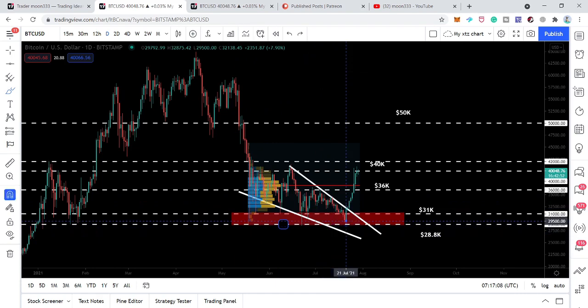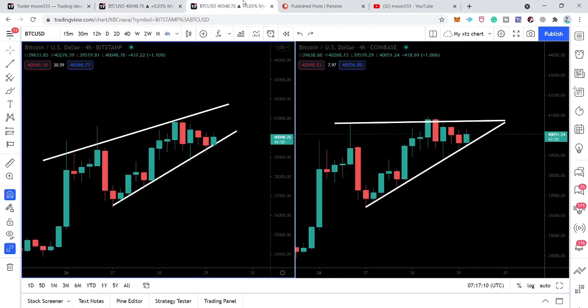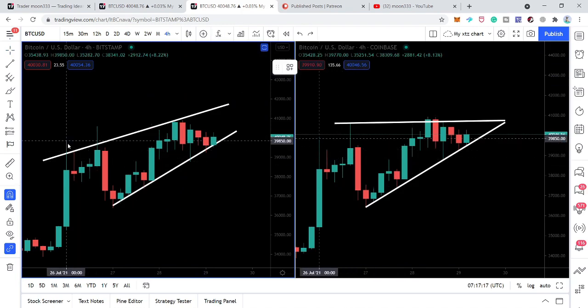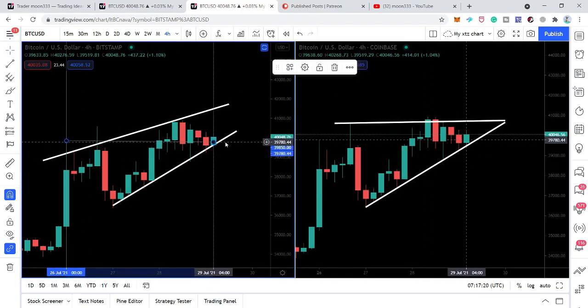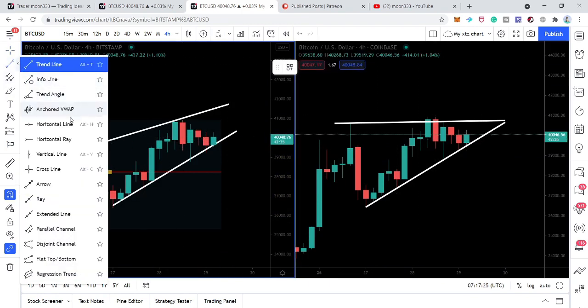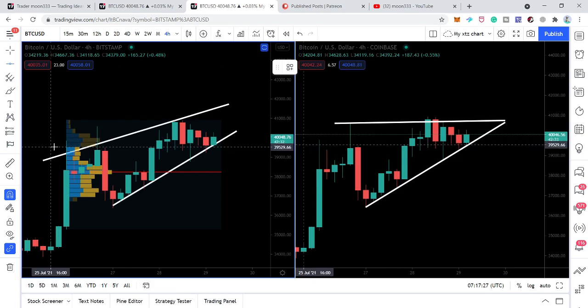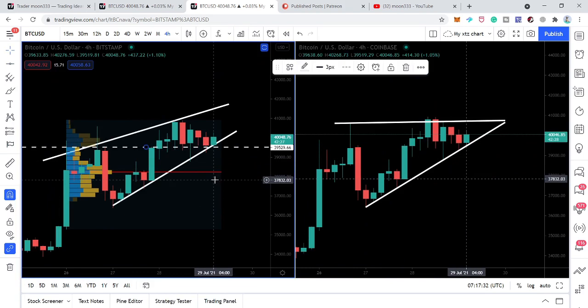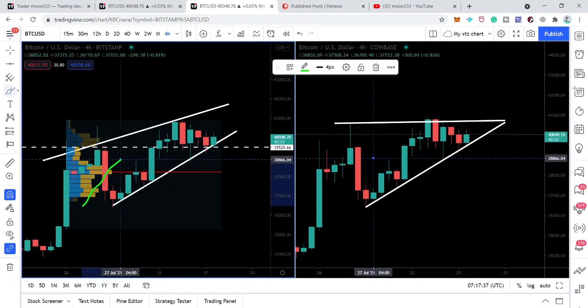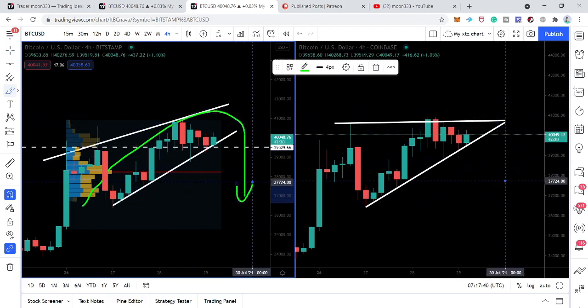And the same indicator I'm just going to apply here on both patterns. For example, if I place the volume profile fixed range on the complete price action involved in this rising wedge pattern, then we can see that it is showing us the trader's interest even below the support, and we have the point of control even below the support. And you know that the rising wedge is a bearish bias pattern, and it shows that the price action can reverse bearish towards the downside from here.